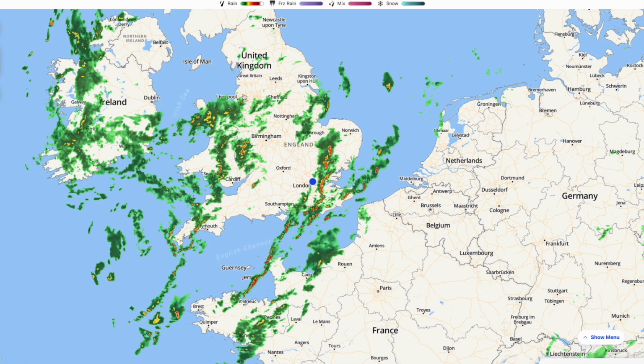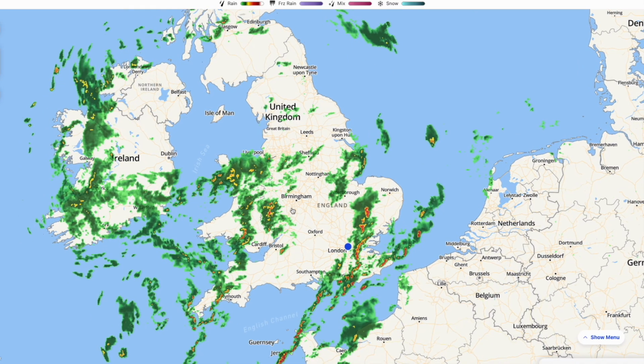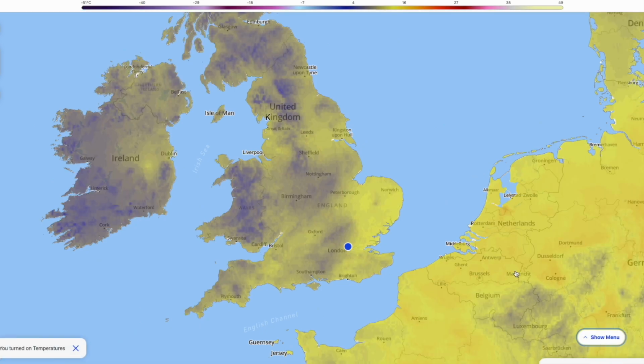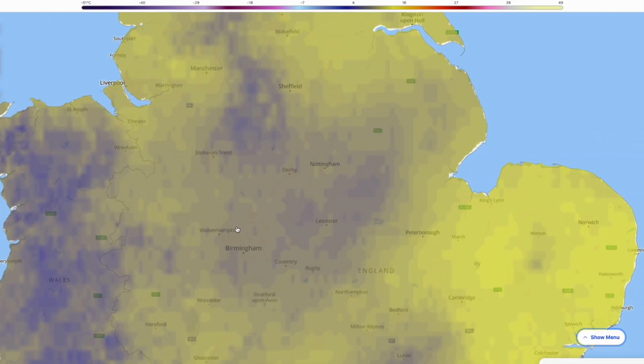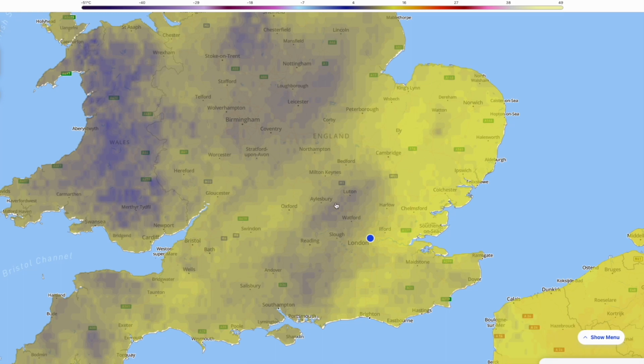Just a very unstable flow, and of course in these areas it's going to keep it relatively cool as well, with thicker cloud and rain holding those temperatures down. Again, if we look at those 2 metre temperatures around 1:30 as I'm recording this, you can see where we have those showers moving. You can see areas of blues through the Midlands there. We had some heavier showers earlier today through the London area as well, holding those temperatures down.